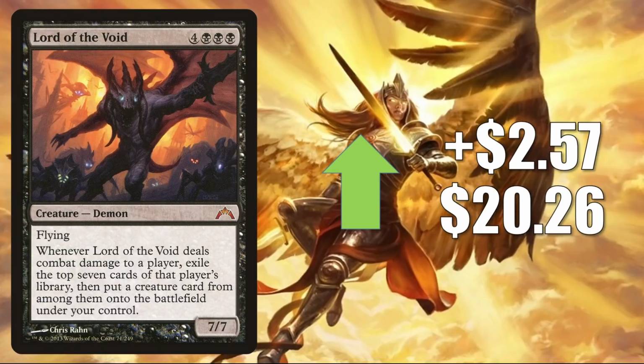Lord of the Void up $257 to $20.26. Maybe a good demon to have for when Streets of New Capenna comes out. This one's seeing more play in Satoru Umezawa Commander decks.